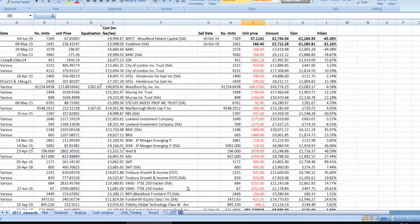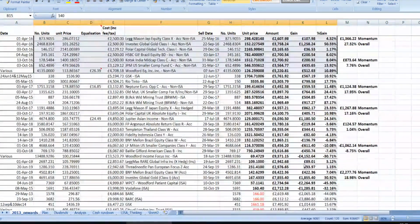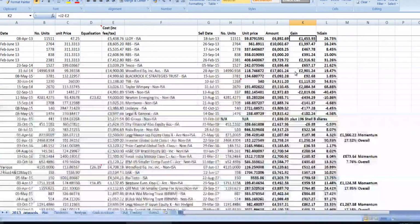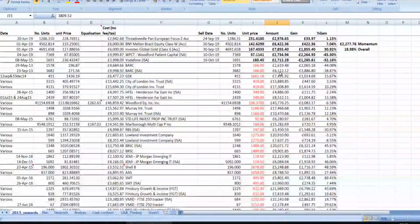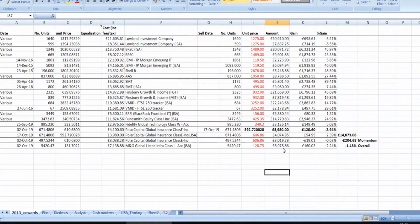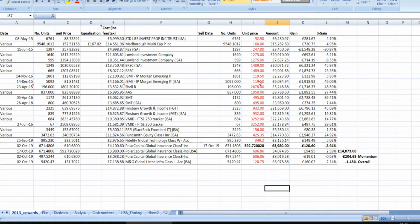So this spreadsheet here is all of my buys and my sells. The bold ones here are the ones that have actually sold, so I know the price I ended up getting for them. And this column is the percentage gain I made. And then lower down, the non-bold numbers are the ones I still own. The prices aren't up to date, by the way. They're all really old prices.